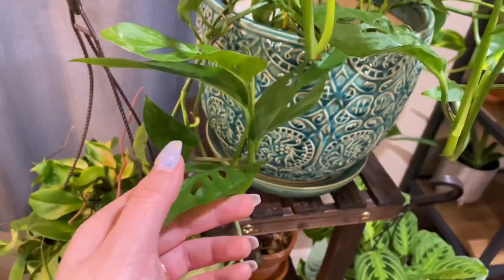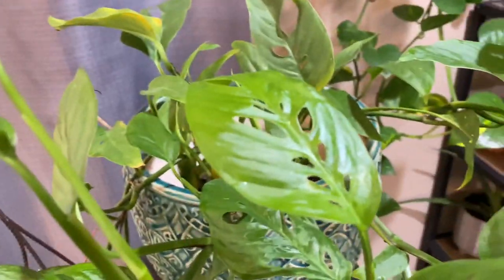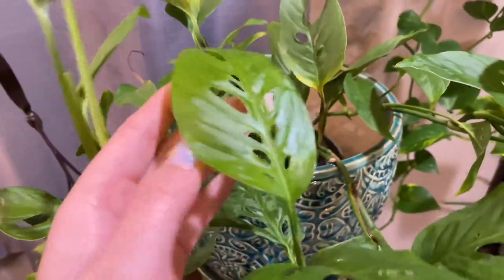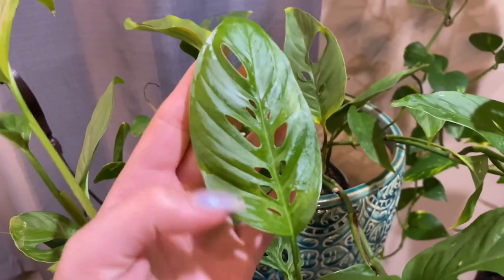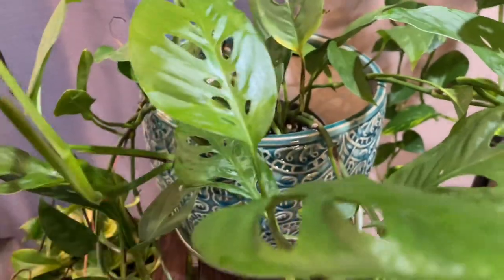This is my Monstera adansonii. It's the narrow form. And my goodness, it is so pretty. Oh my god, I love it so much.